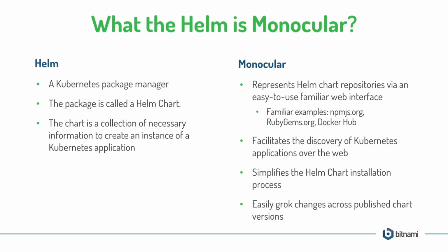So it really helps facilitate the discovery of applications. As I'll show you, you can just browse applications and choose from that browsing process. And it also gives you a way to simplify installing charts and managing the applications once they're running. And it provides other nice things, like gives you a way to look at changes over successive releases on a chart.